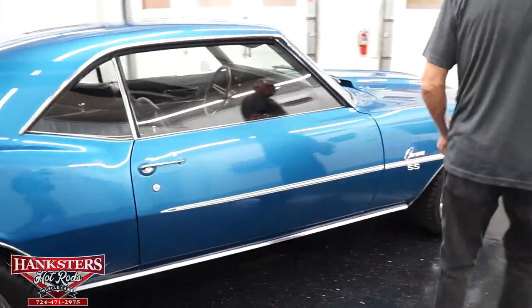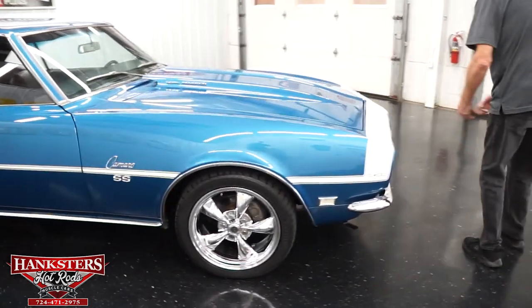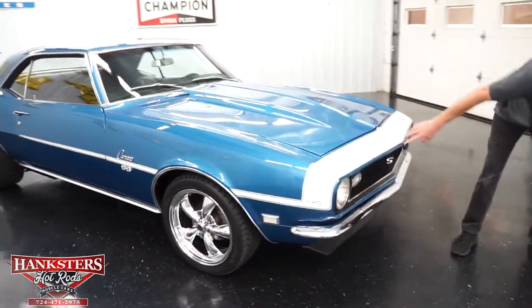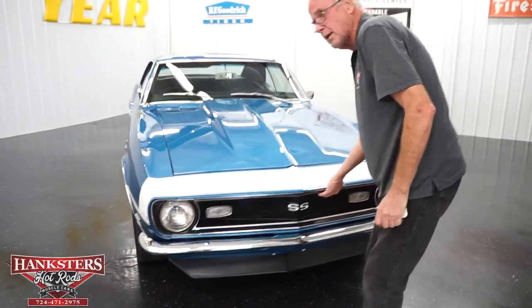We'll get around to the front here. Same thing on this side. Nothing, no imperfections. Nice looking front bumper's real good. The lance underneath, none of this has been repaired. It's all real clean. We'll check out under the hood next.